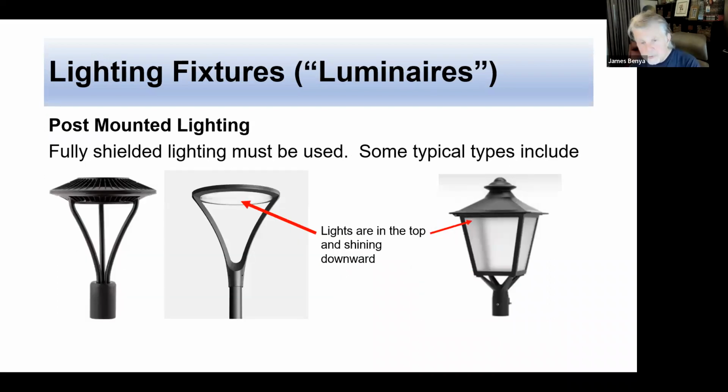Now, a lot of people are saying post-top lighting is not going to be allowed. That's not true. There is a lot of post-top lighting out there where the light shines down. It's fully shielded. The two on the left are very modern versions, but the one on the right is a classic. It's called the Town and Country lantern. But what's happening is all the lights are in the top of it shining downward. So it is fully shielded. So the opportunity here to replace traditional as well as contemporary post-top lighting is relatively easy to do. And there's a lot of choices, both aesthetically and functionally, in terms of light output, etc.